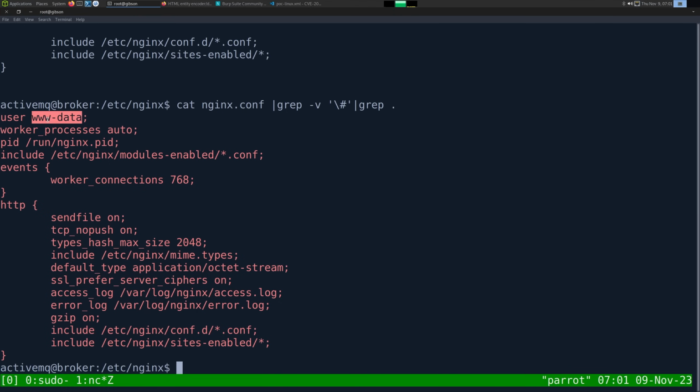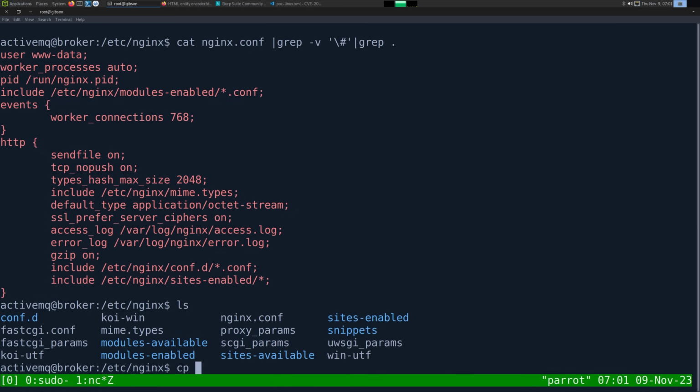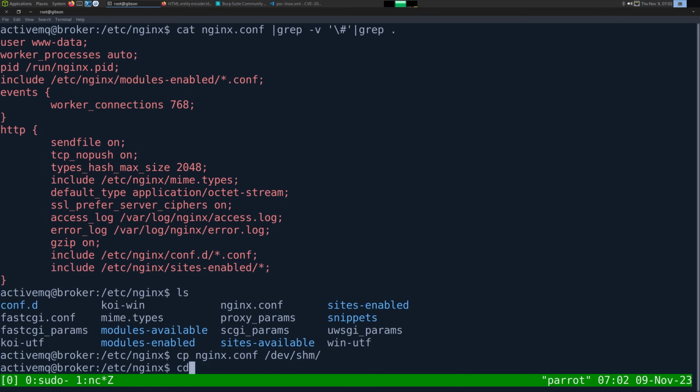It's going to do user www-data, and then we have http, and it's going to eventually load things out of, let's see, I guess one of the modules loads things out of sites-enabled. Oh no, here it is, sites-enabled. So what we can do is just change this user to root. So with the sudo access on this, we can just modify this. So I'm going to copy nginx to /dev/shm.